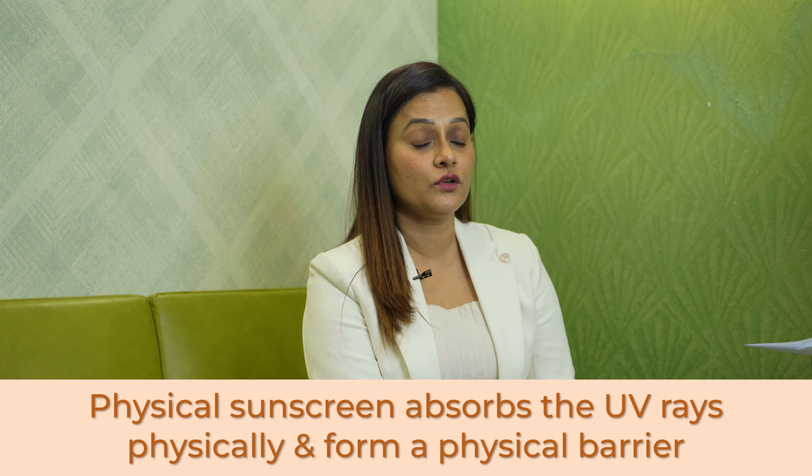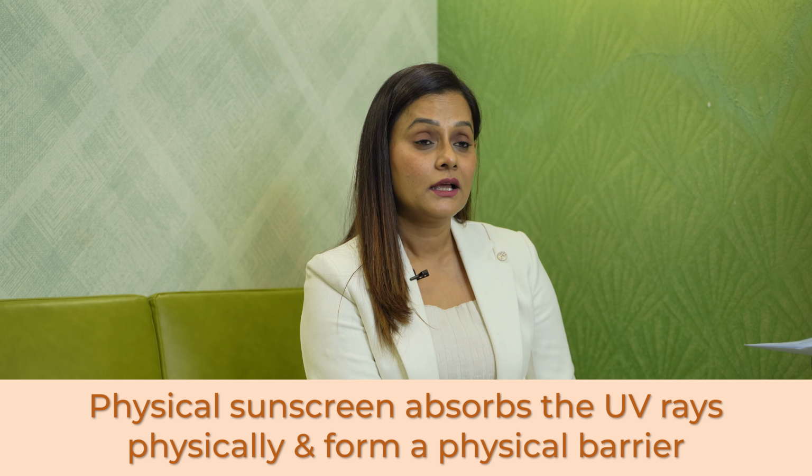What are the different types of sunscreens? We have physical sunscreens and chemical sunscreens. Physical sunscreens, also known as mineral sunscreens, physically block the UV rays and form a physical barrier. They contain titanium oxide and zinc oxide.